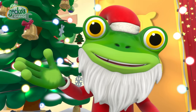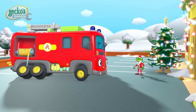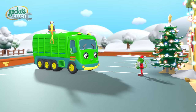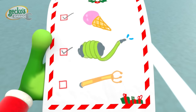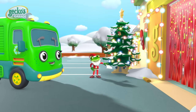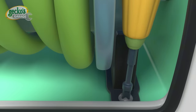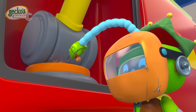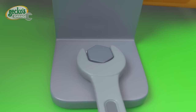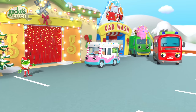And Fiona, you wanted a new fire hose. Your watery wish will be granted. Mama Recycle, you asked for a new grabbing arm. Let my elves grab that for you. Ho, ho, ho.